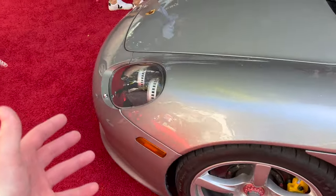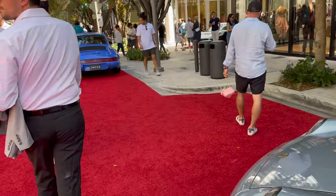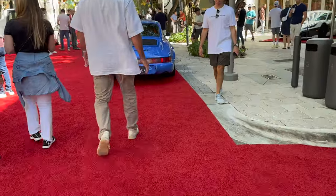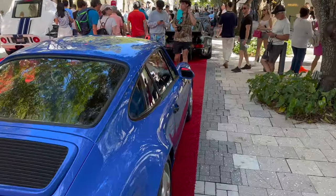How can we forget the beautiful Carrera GT? And then there's a Rimac Nevera and a Carrera RS. This Voodoo Blue is probably my favorite color ever on a car.